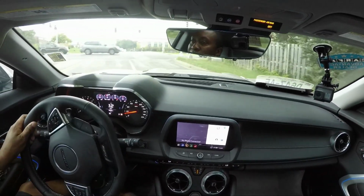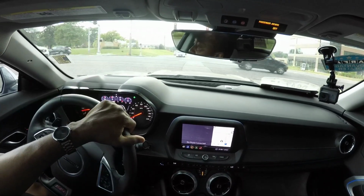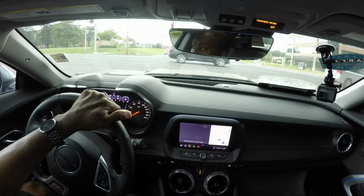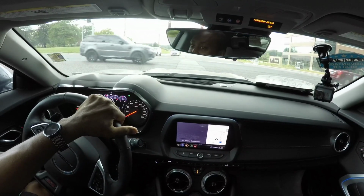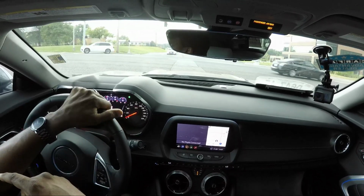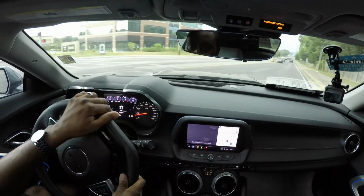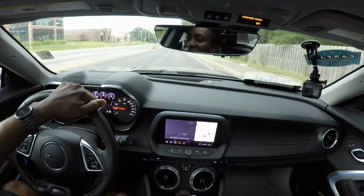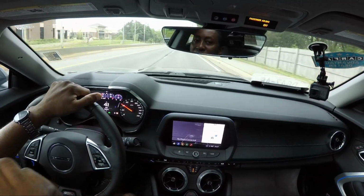The other thing is, when I change gear in my Camaro RS, which is the V6, and it comes with the 8-speed transmission, the car has a lot more lag to it when you shift gears. A lot more lag. Now this car, when you shift gears manually with the paddles, it shifts extremely quickly.